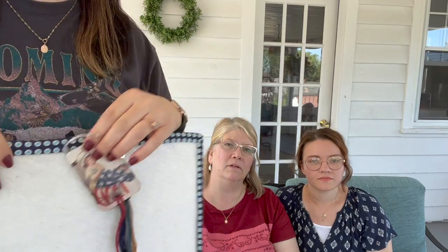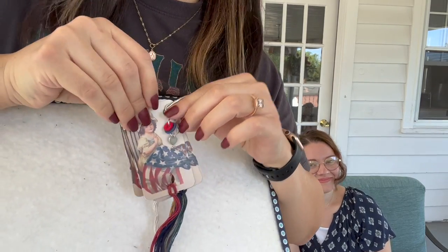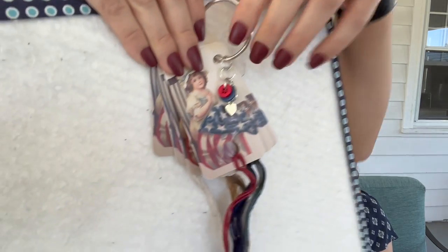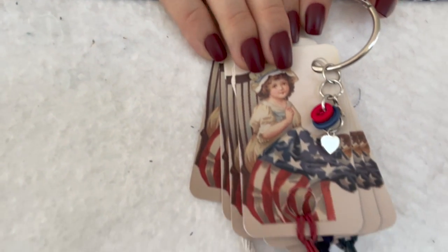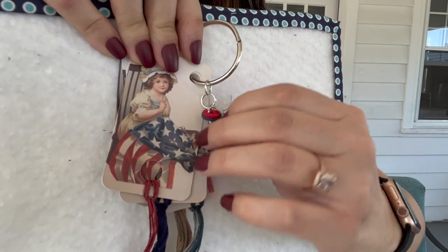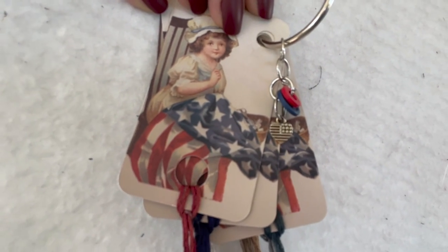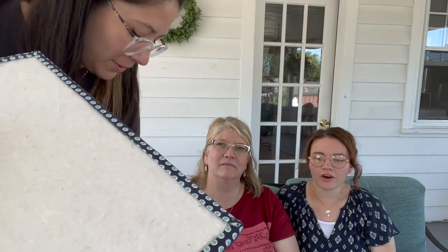But you have it. Look at these, like, really cute. Look at how cute these floss tags are, though. I brought those to the retreat, and the heart has an American flag. I gave them to people. Aren't those adorable?